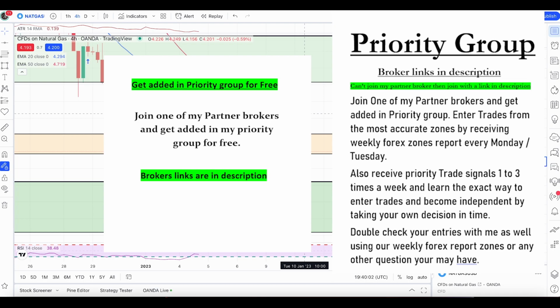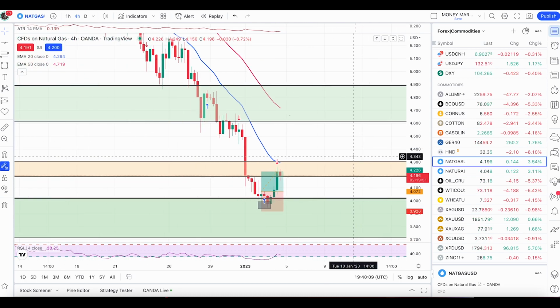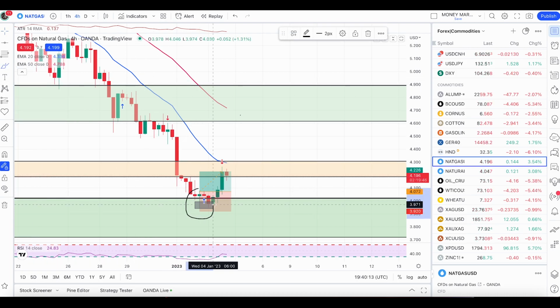So let's start our analysis with nat gas, gold, silver and crude oil today, starting with nat gas. Finally, after two losing trades, we finally had a winning trade right here. As you can see, I've entered this trade myself as well. This blue arrow was my entry and right here was my take profit hit. So this was one of the good trades.